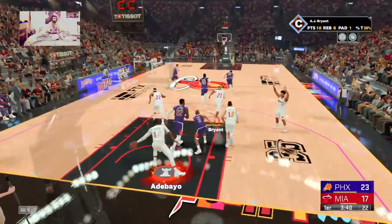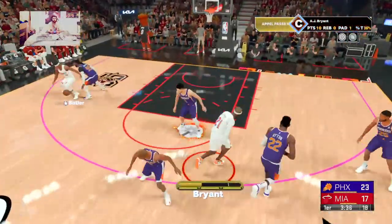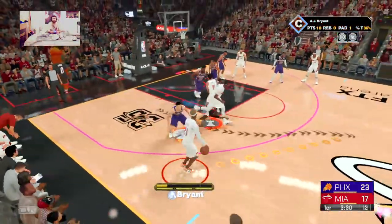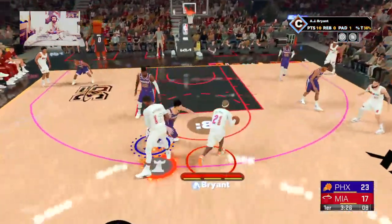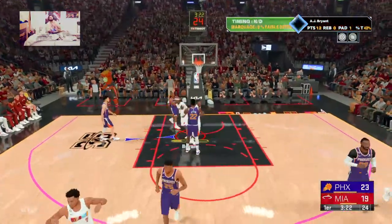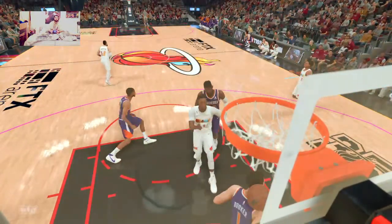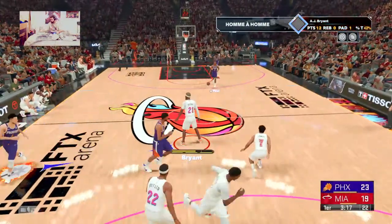Paul, shot is off. Miami has gone 0 for 3 from downtown. And it's Butler off the drive. Martin right side. Bryant left side. And that's up and in. 5 for 12 in this game. And he has been on fire this quarter in terms of his scoring. Hopefully that fire spreads to his other guys and they can rally. The Suns leading.